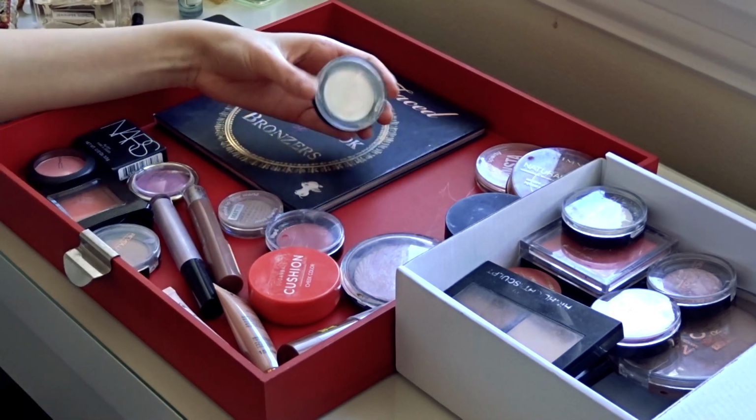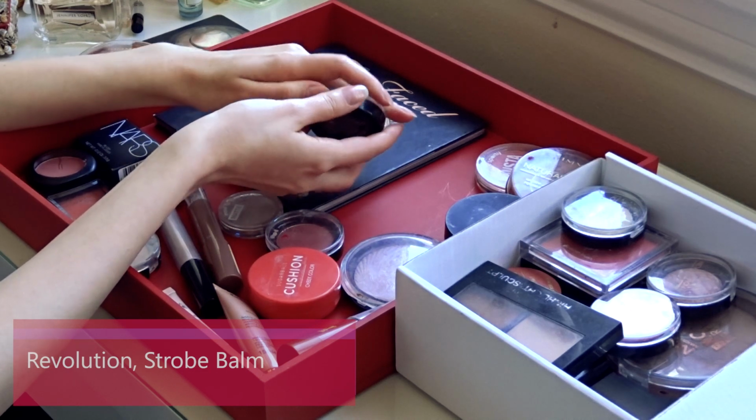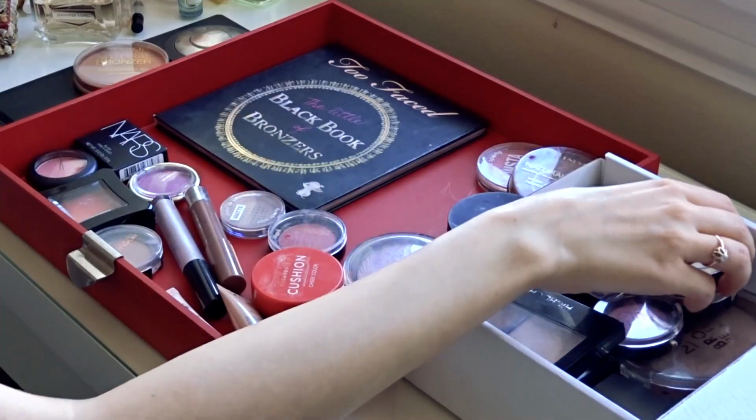Next thing, we have this highlighter from Makeup Revolution, again from their makeup advent calendar a few years ago. It's a cream highlighter. It wasn't my favourite just because it was a bit too yellow to look natural on my skin, but this is expired as well, so this has to go.